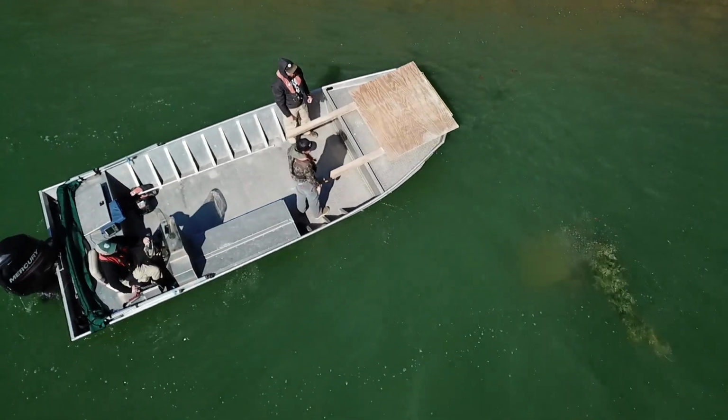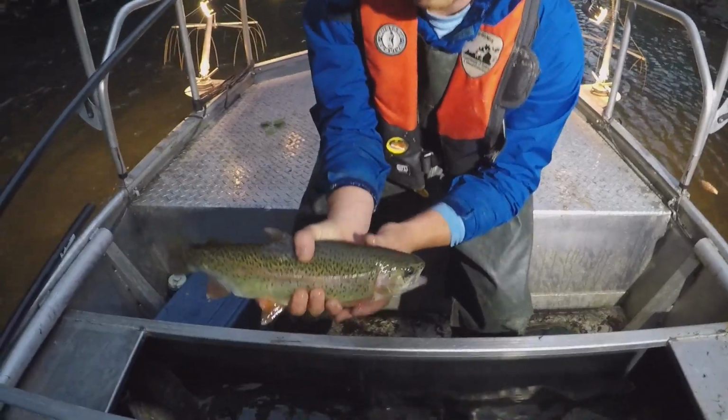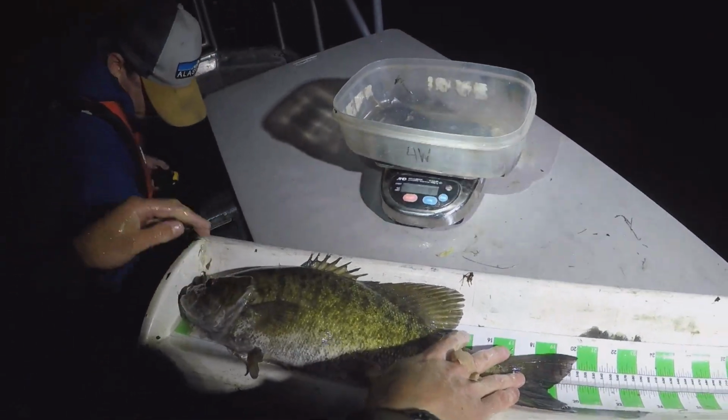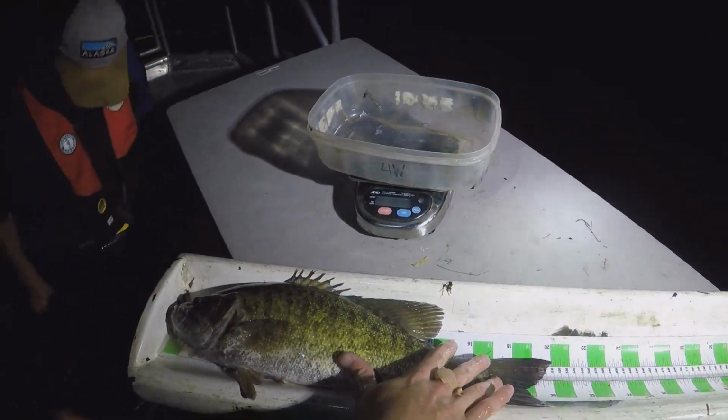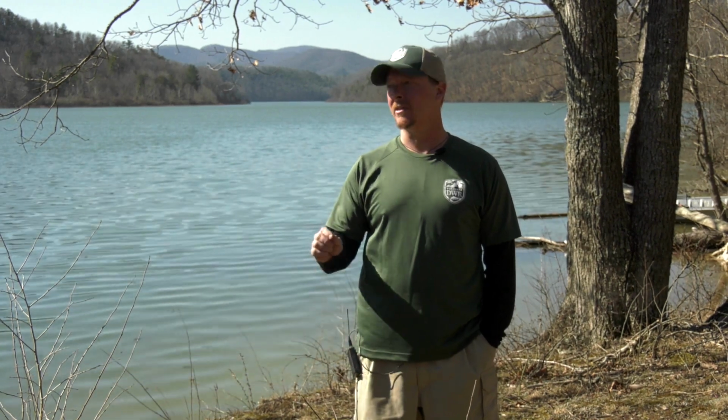Other species of fish in Lake Moomaw include catfish, a few yellow perch, some crappie, and some brown trout and rainbow trout that we stock annually. Smallmouth in Lake Moomaw range from very small when they're young to everything up over 20 inches. There's a lot of fish in the 12 to 16 inch range, so anglers can target those and always target, if they can find the baitfish, the alewives, that's where the smallmouth are going to be.